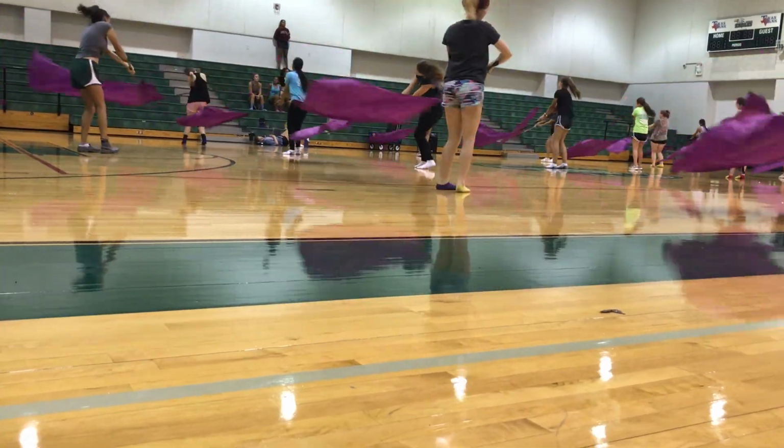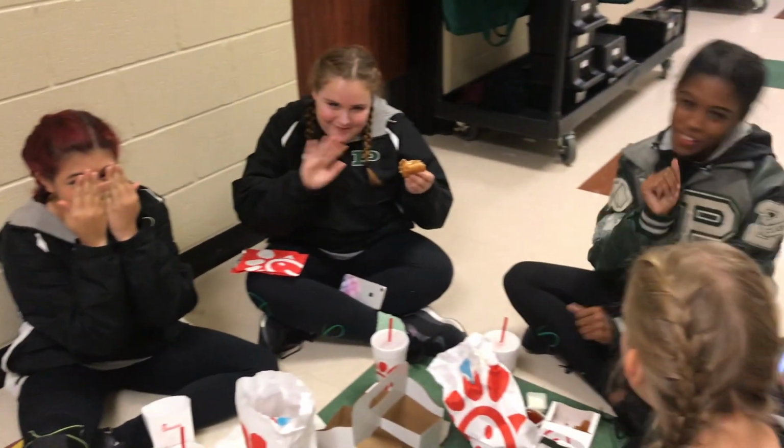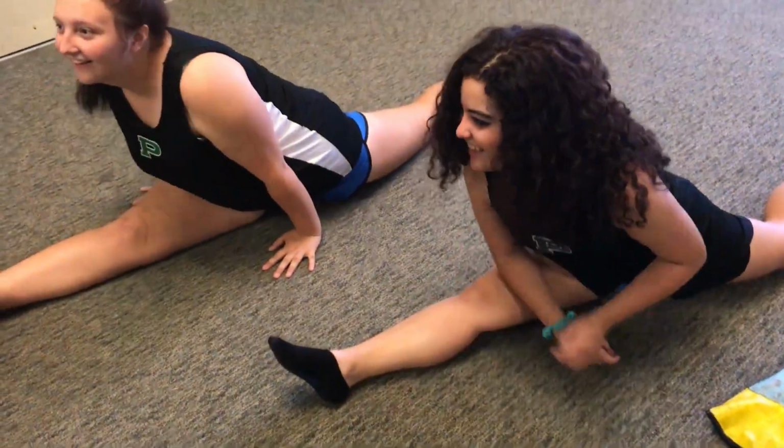It's way more than people think it is. People think it's just spinning a flag or twirling, how most people call it, but it's kind of like a family, as people would say, as cliche as that sounds, but yeah, it's pretty nice. The color guard program has made me definitely more open and not as shy, I guess you could say.